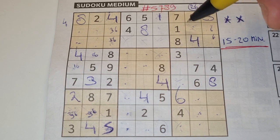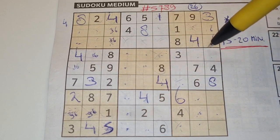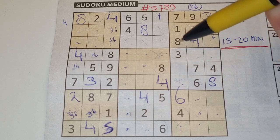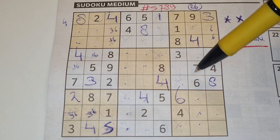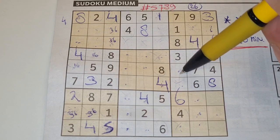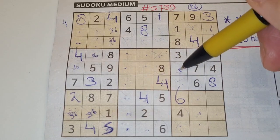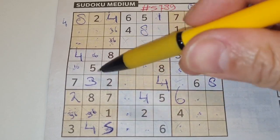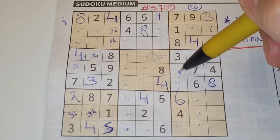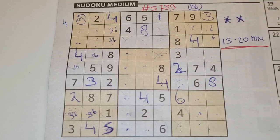Where is the opening? Must be a hidden number here. 1, 2, 3. Yeah. I think this box should be a 2. Because it can't be 1. Should be a 2. Can't be 3, can't be 4, can't be 5, can't be 6, can't be 7, can't be 8, can't be 9. Yeah. Got you. Hidden number.